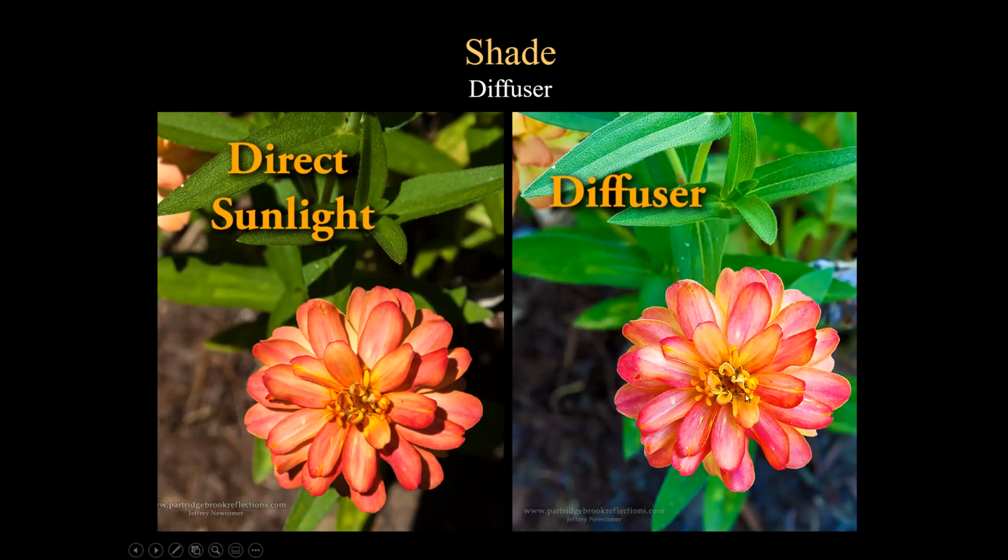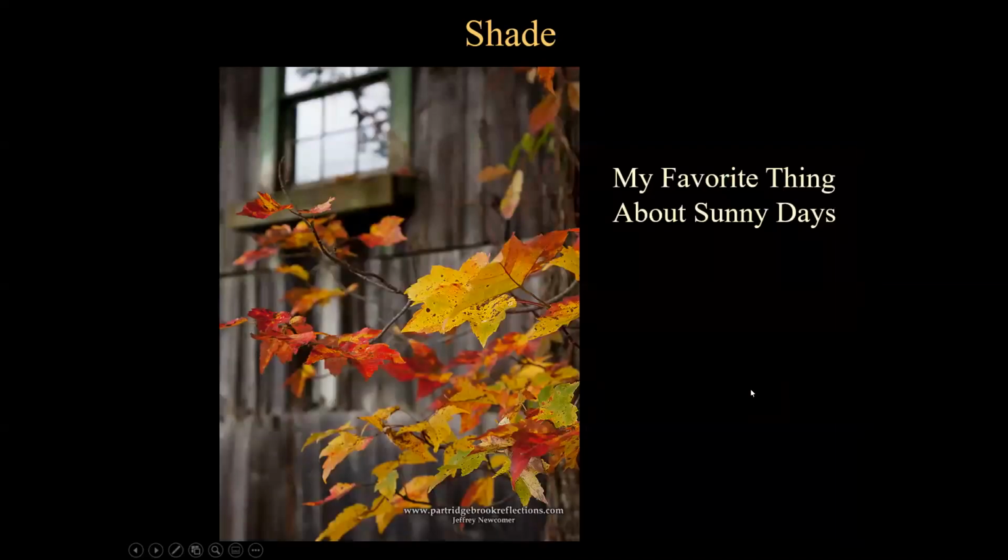Now, going beyond just a little diffuser you can hold in your hand, another way that works basically through the same system is by just shooting in the shade. If it's a bright sunny day, get in shade and shoot. And then you go from having a bright light shining on your images to having the light coming from the whole dome of the sky, which is really kind of a perfect softbox, a nice, even, wide source of lighting. And you can get pictures like this, even though it's sunny around you.